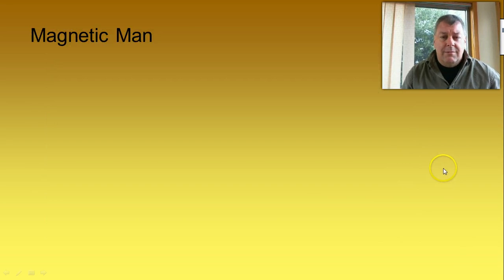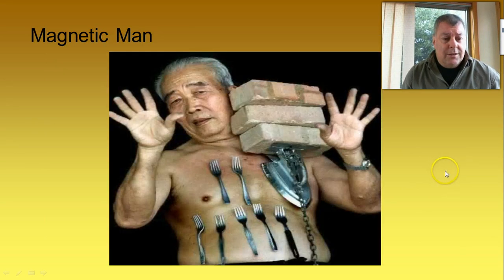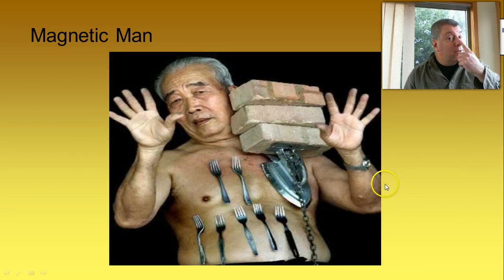Magnetic Man. Is man magnetic? Well, this guy thinks he is. He's got all these pieces of metal stuck to him, including an iron which supports some bricks. Hopefully we recognise that's just using the surface tension between the skin and the fork. Much like some people can hang a spoon off their nose. Doesn't mean that they're magnetic.